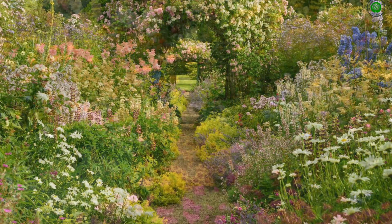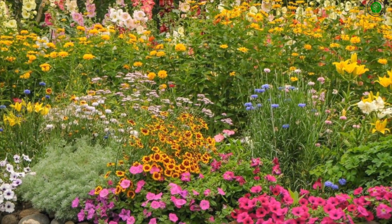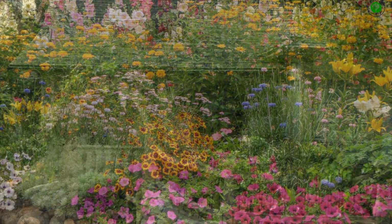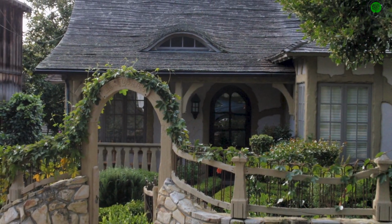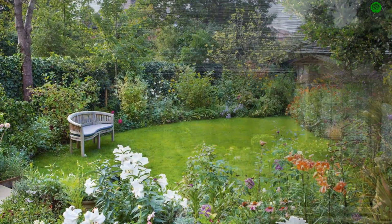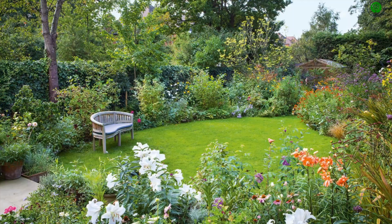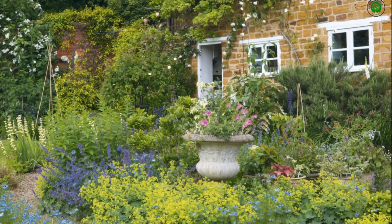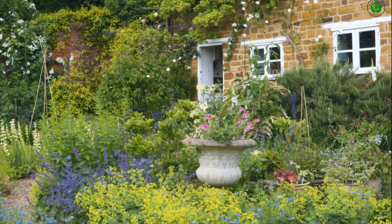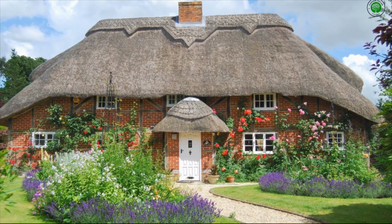When it comes to planting, don't be afraid to mix it up. Fill your beds with a mix of flowers in varying heights, colors, and textures. Interspersing blooming perennials with flowering annuals will ensure there's always something in bloom. A central focal point like a classical urn, a small fountain, or a beautiful arbor can anchor the entire design and draw the eye. Finally, incorporate some decorative elements like a charming wooden gate, a stone bench, or even a classic bird bath to complete the look.